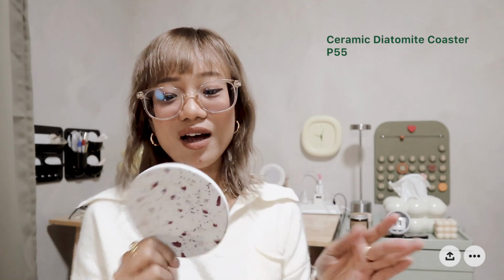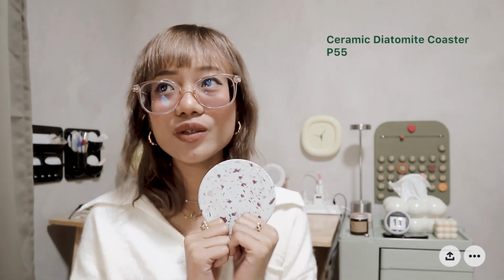Next thing na nasa table ko is this coaster, which I super love and I super recommend this one na kumuha kayo ng ganitong coaster kasi ito talaga yung, if you can remember, I've purchased a lot of coasters ever since my first Shopee hauls. So, ito yung pinaka-favorite ko sa lahat ng coaster. I actually got 2. Yung isa square yung shape niya.